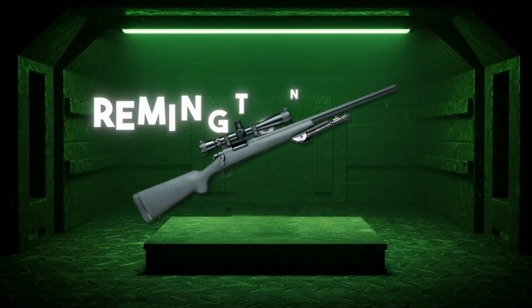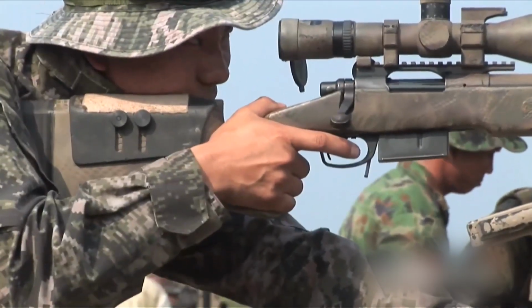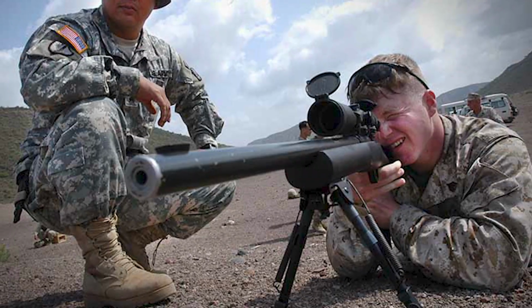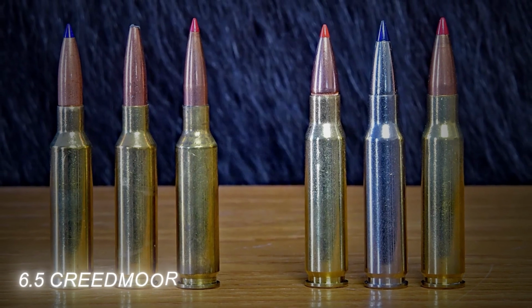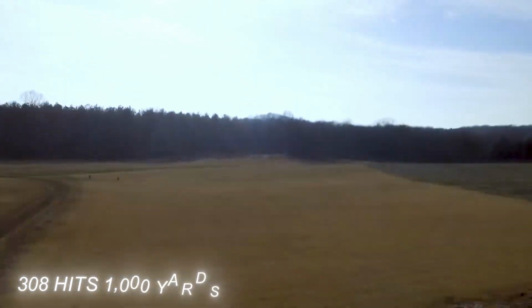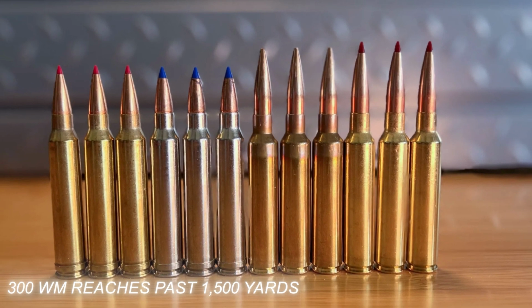The sniper's spine. Born in 1962, it became the Marine Corps' M40 and the Army's M24, the most trusted bolt action in U.S. military history. Chamber it in .308 Winchester, 6.5 Creedmoor, or a .300 Winchester Magnum. .308 hits 1,000 yards. .300 WM reaches past 1,500 yards.